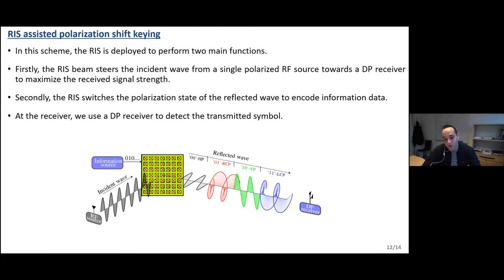So our idea to perform RIS for information transfer is that we deploy a RIS to offer two important functions. The first function is that it steers the incident wave toward the receiver in order to increase the received signal strength at the receiver. And the second function is that it alternates the polarization state of the reflected wave as a function of the transmitted symbol. In this figure, we create a sort of quadrature polarization shift keying. We have selected 0,0 to be horizontal polarized, 0,1 right circular polarized, 1,0 vertical polarized, and 1,1 left circular polarized. And as a receiver, we have a dual polarized antenna, so we can detect the received polarization state and detect back or demodulate the transmitted symbol.